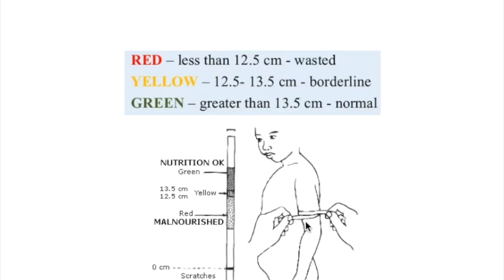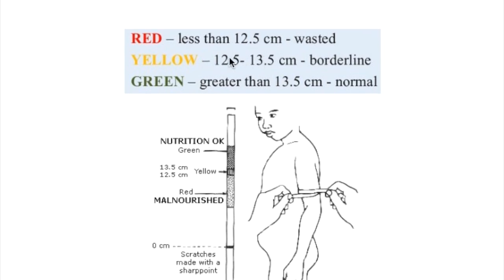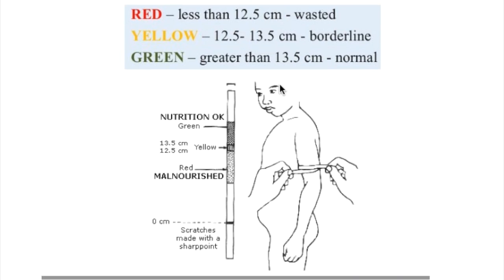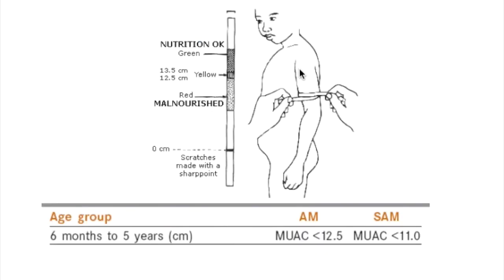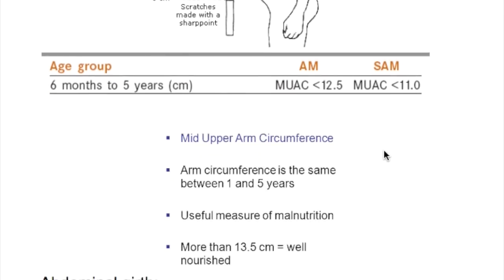Mid-arm circumference in children: if it's less than 12.5 centimeters, then the child is wasted. Between 12.5 and 13.5 centimeters, it's borderline, and if it's more than 13.5, then the child is normal. Between 6 months to 5 years, the arm circumference remains static, and if it's less than 12.5, then the child has acute malnutrition, and if it's less than 11, then it indicates that the child is severely acutely malnourished.